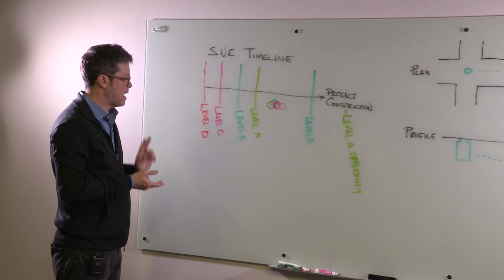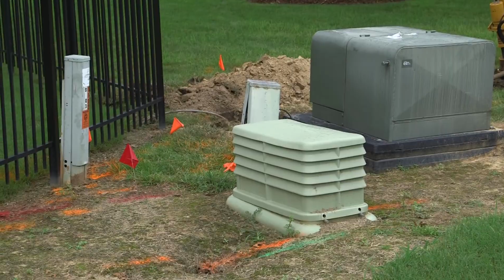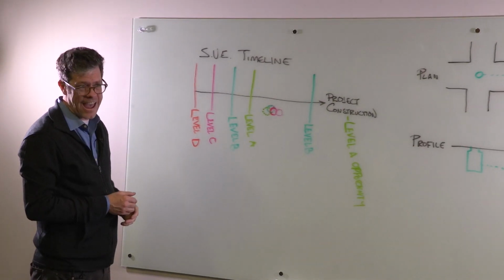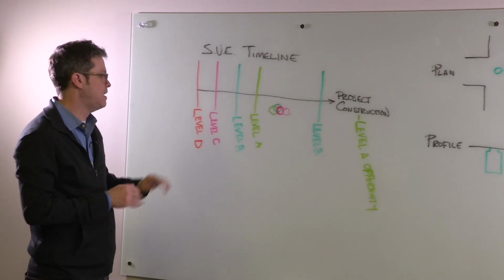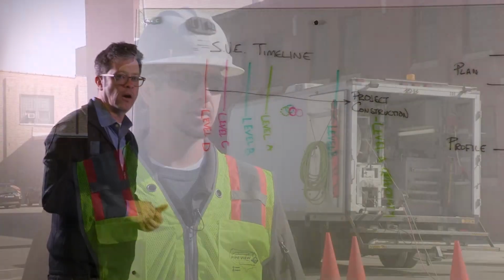That could include manhole covers, curbs, valves, trench lines, and anything that's visible to us, and bring those together to create the most accurate depiction of the utilities that we possibly can before we've done any physical manipulation of the ground or put anything in the pipes themselves.